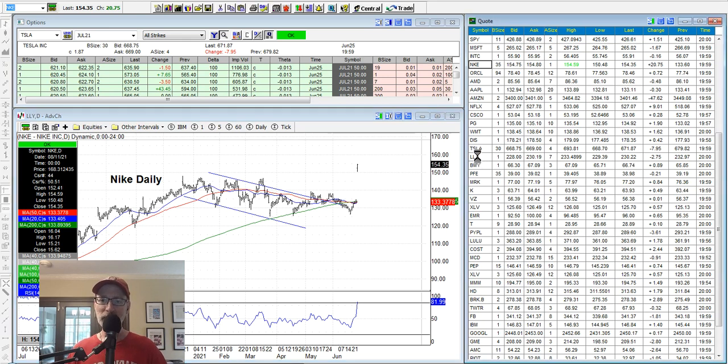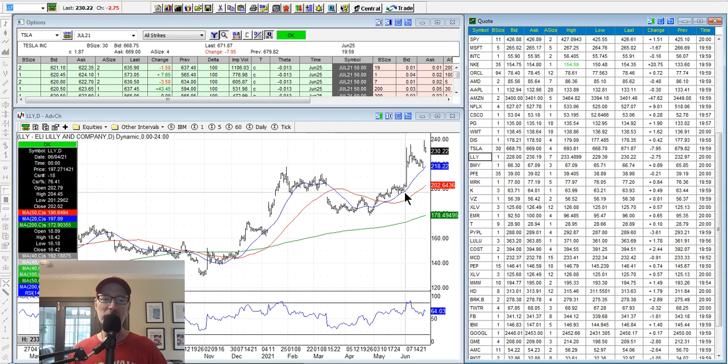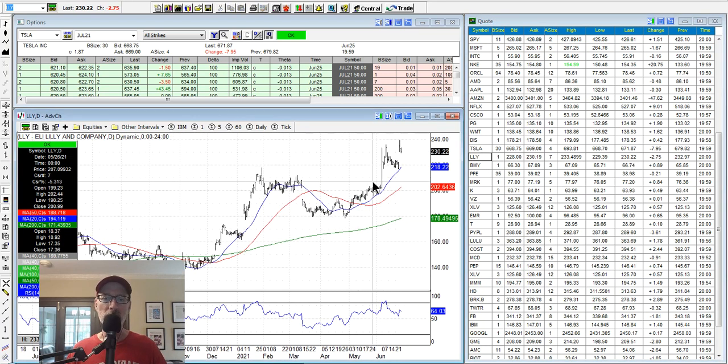Eli Lilly has been making some big moves up and down too. They got some approval for some of their new prescription medicines. So it had a big move here, came back a little, tagged the 20-day, and jumped up again.